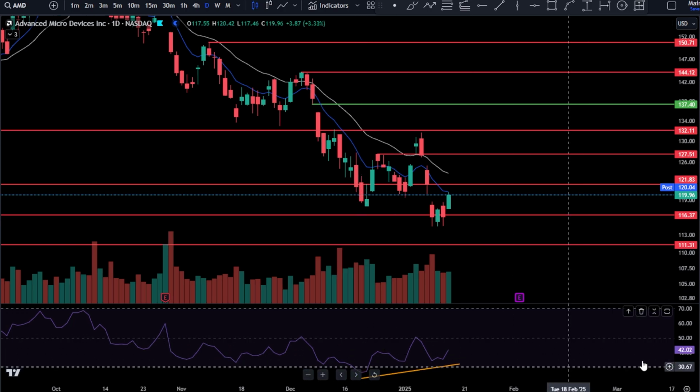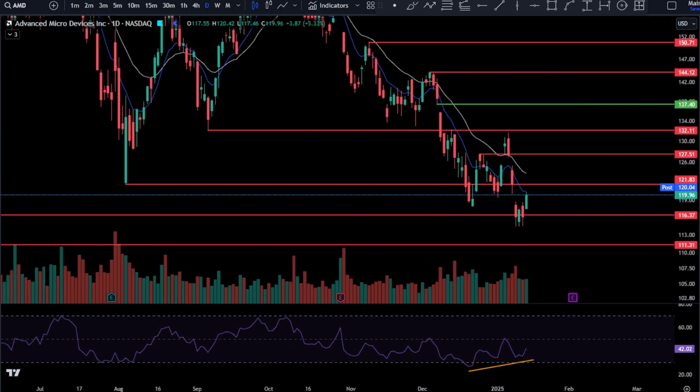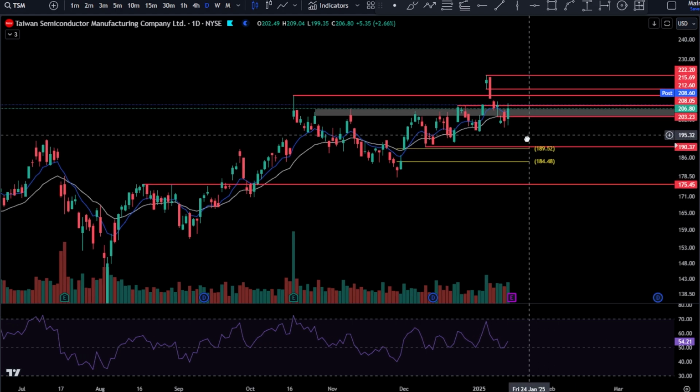You got the bullish divergence here on the daily RSI. Probably going to start turning around. That's my thoughts on it. TSM over here, guys.